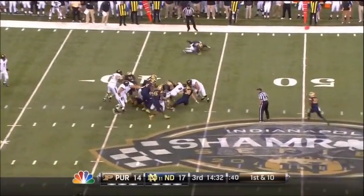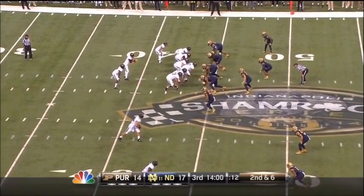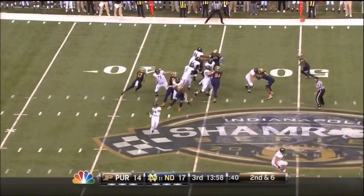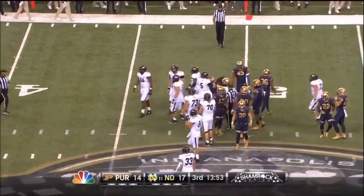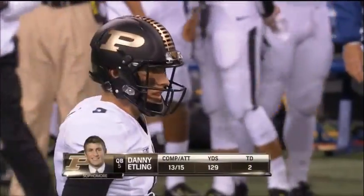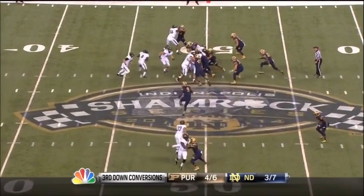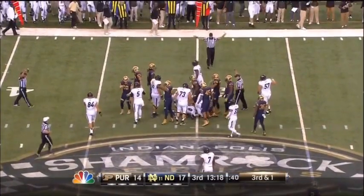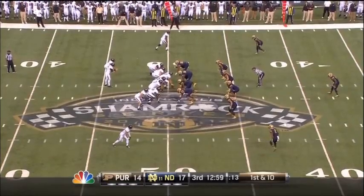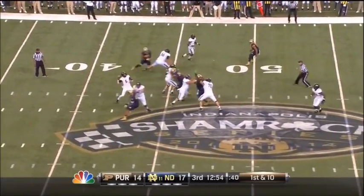There's a handoff on first down to Mostert. Effective. Etling keeps it after faking to Mostert and is dragged down a yard short of the first down. That's a gain of 5, and third down and a yard, opening drive of the second half. And Mostert will have a first down barely. First down, ball just past midfield.